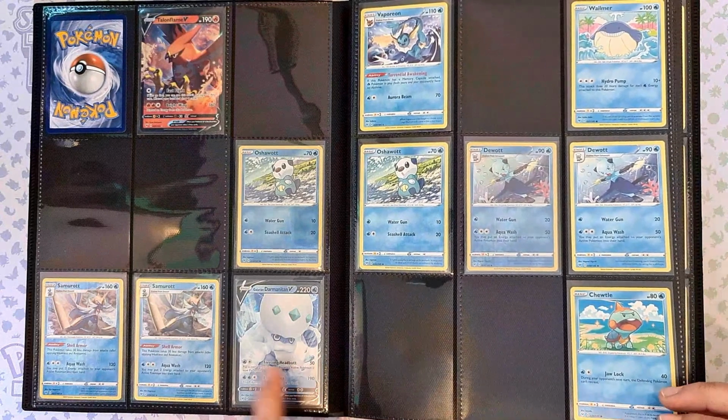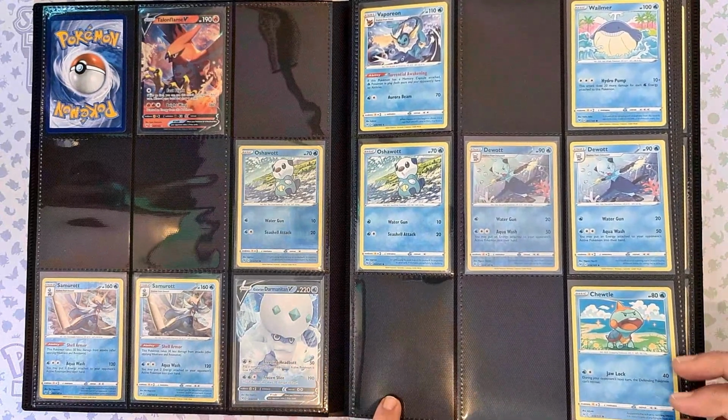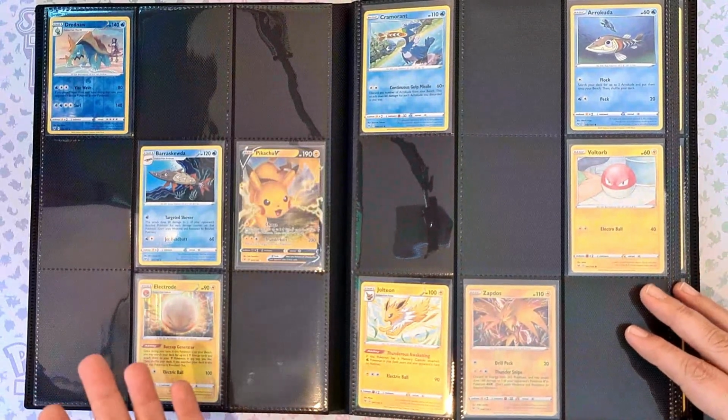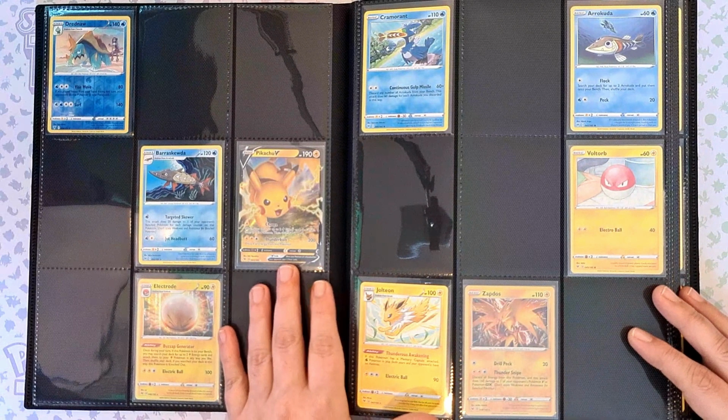But yeah, still looking for a lot of VMAXs. We got the V of Darmanitan, but we didn't get the VMAX. We got the V of Pikachu, but we didn't get the VMAX. And the VMAXs that we did get, unfortunately, duplicates. Nice to be able to put the Pikachu into the binder, though.